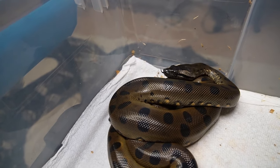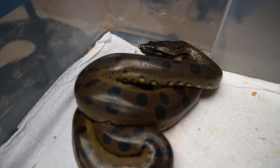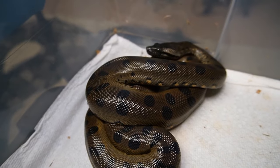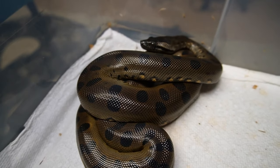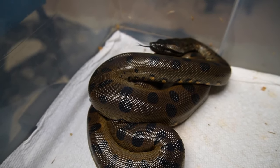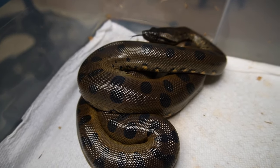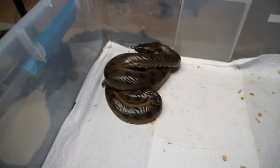The other two Anacondas, when they were babies, were very, very green. And we'll just see what happens if he gets very dark. I've seen extremely dark females that were like 10 plus years old, and they almost look black, like you can barely see the spots on them, and I really like that. But I also like the really bright green because it's the signature Anaconda look. But we'll see what happens.